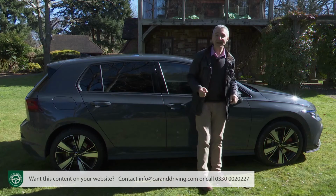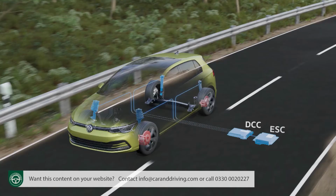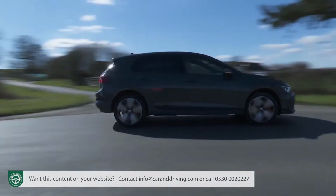Enough on standard spec levels. What about options for your Golf GTE? Well, your starting point here, we think, should be the DCC, Dynamic Chassis Control Adaptive Damping System. That's a really significant feature if you're going to get the best from the drive dynamics of this car.